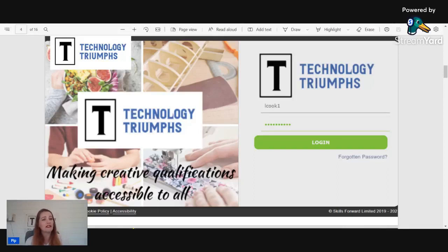And the other thing about this login, this portal, is that you have an assigned assessor where you can have direct communication with them. So through a messaging service, if you're stuck with anything, you can message your assessor and they can help you. Now, it might be a technical question, or it might be a question in relation to the design process or something in the workbooks. So you have an assigned assessor that can walk you through and help you through your course as well.